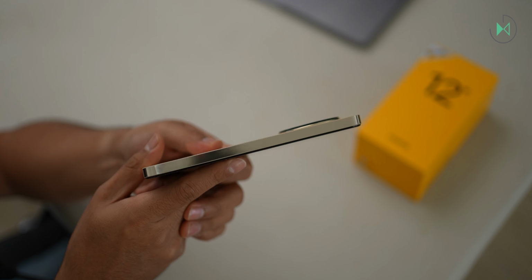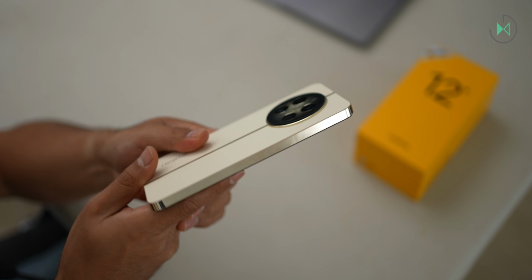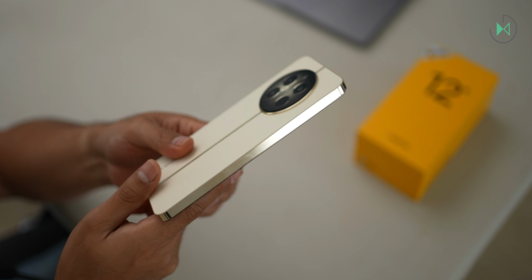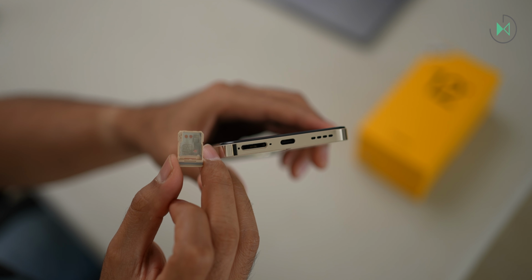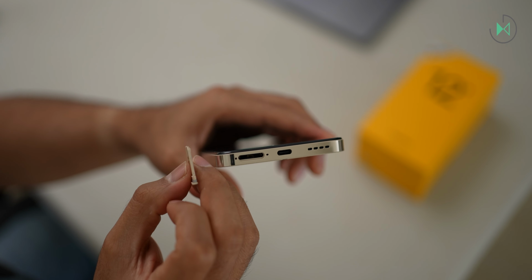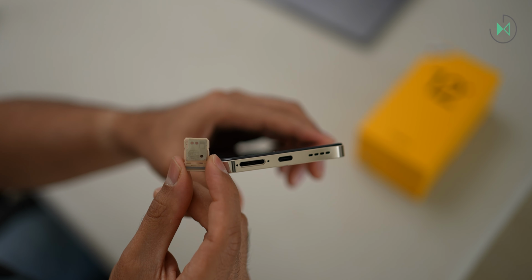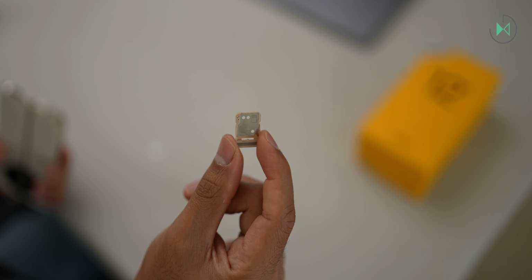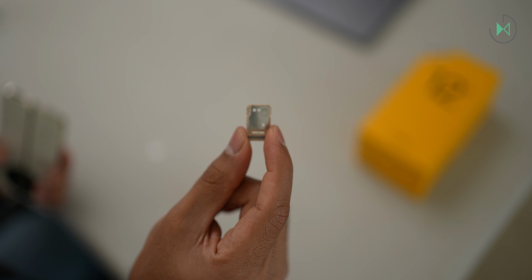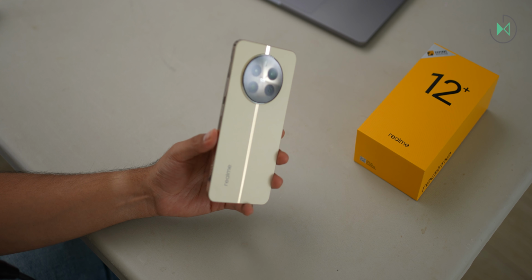The left side is completely clean, and in this profile view we appreciate its thickness, which is 7.97 millimeters. This can become one of its highlights if you are interested in a slim device. And at the bottom is the tray where we can place a SIM card, and there is another slot where we can place a micro SD or another SIM card. Although if you buy it with Telcel and some phone companies, it is likely that the second slot will be blocked.